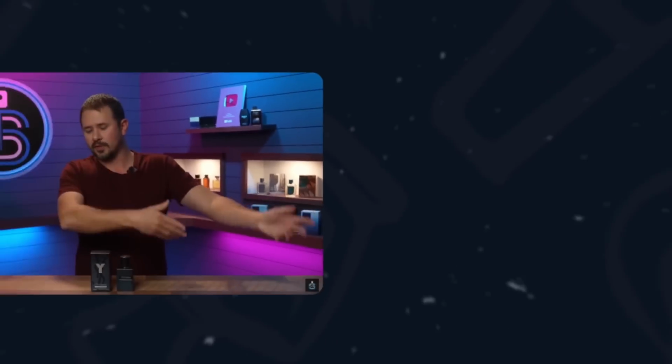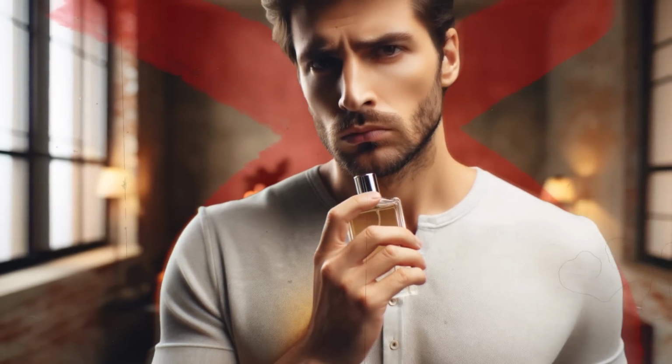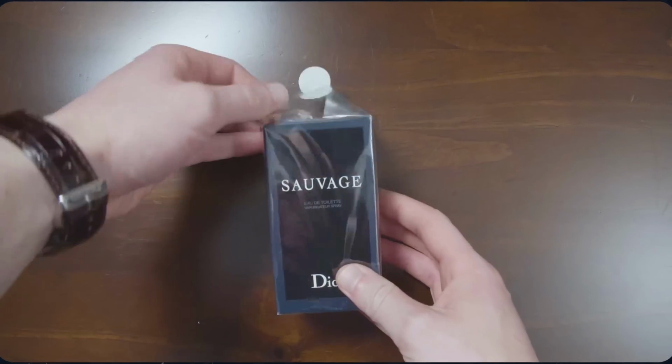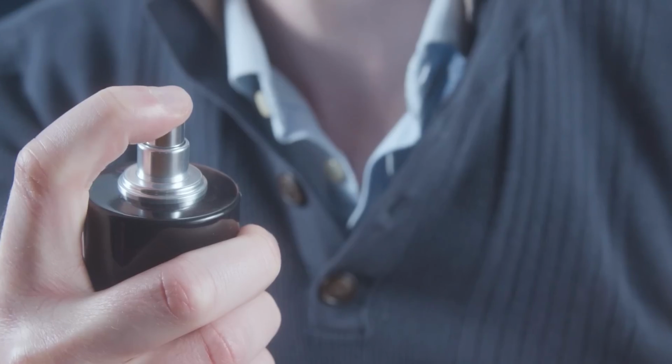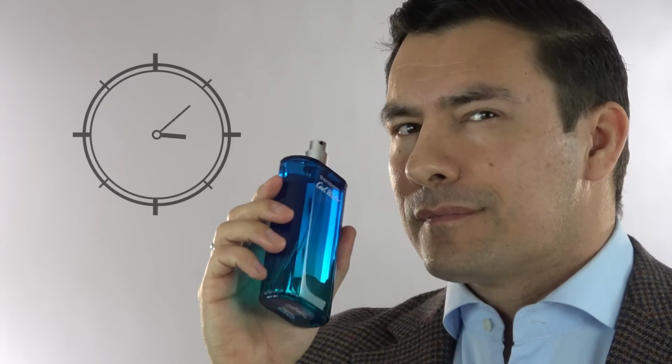Have you ever been swayed by rave reviews or hyped up fragrances online only to be let down when they don't live up to your expectations? It's a common mistake to trust the opinions of others without considering your own unique body chemistry. Remember, a fragrance that smells great on one person might not work well with your skin. Always test fragrances on your own skin before making a purchase and give them time to develop.